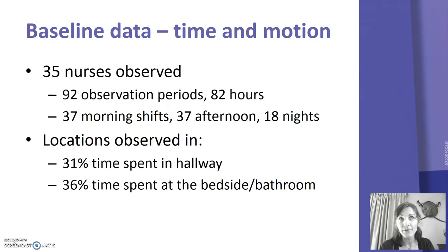The locations that we observed the nurses working in: 31% of their time was spent in hallways. Part of this is because the nursing charts are kept on the wall outside patient rooms, and so a lot of documentation was occurring outside the patient room, which was essentially in the hallway rather than even at the nurse's desk or in the patient room. 36% of nurses' time was spent at the bedside or in the bathroom.